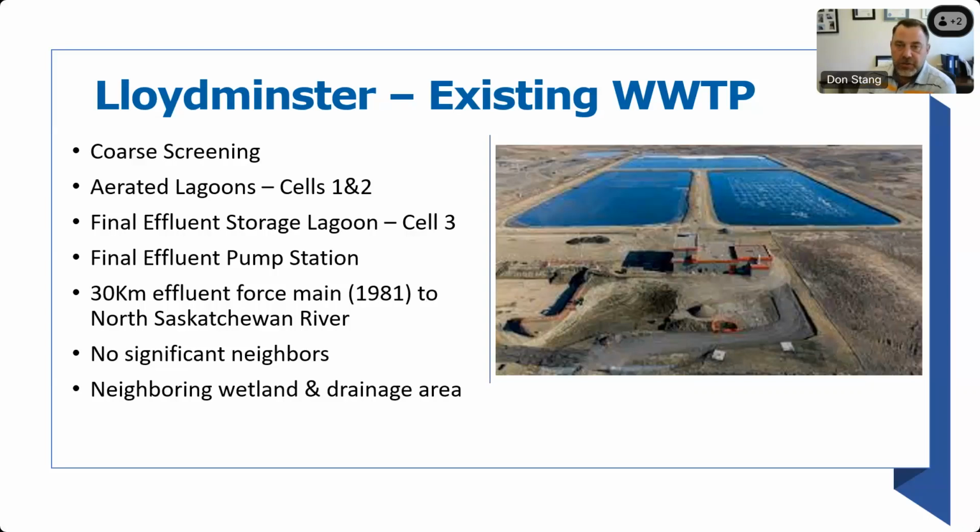We have 3 lagoons. The first 2, cells 1 and 2, are the irrigated lagoons, and then the final buffering and storage lagoon on the very north end, cell 3. From cell 3, we have an effluent pump station, and that pump station pumps our effluent back to the North Saskatchewan River, and that is about a 40 to 50 kilometer push for our pump.